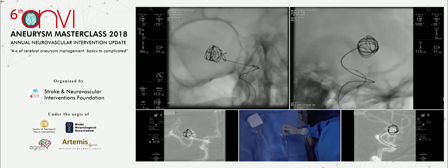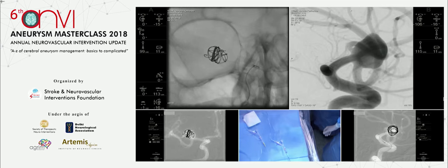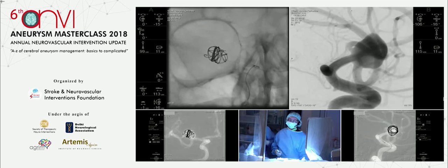I think it's clear that the loops of these coils are literally sitting on the petals of the Piconus. That's one of the reasons why we usually use as a first coil a 3D coil or at least a large coil to have a better chance of this kind of mechanical interaction between coil and Piconus petals. Are you happy with the position, Marta? Yes. Marta says she's happy. Any questions?